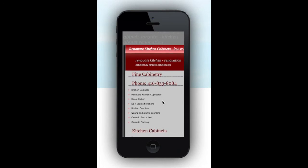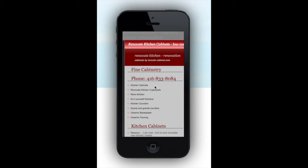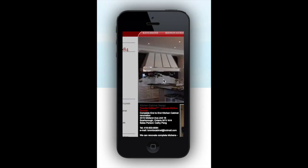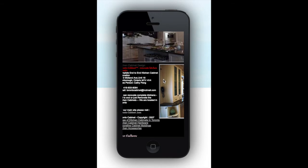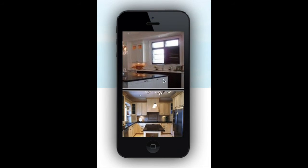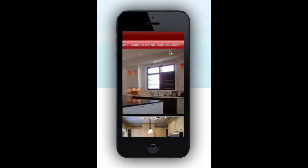As you can see, this website here is not mobile optimized at all. The phone number is right here, but it is not clickable. And if you want to see anything else on the website, you need to scroll like this, and you can't even tell what's coming up and what's on the right hand side. You don't know if there's going to be any information here or anything that you might need.